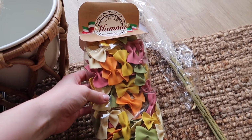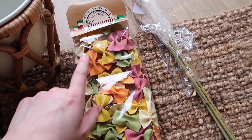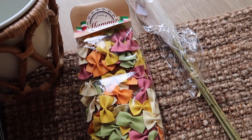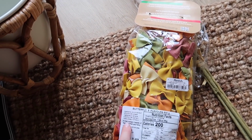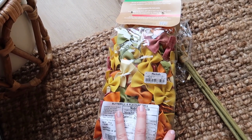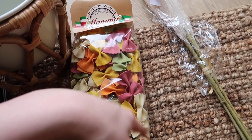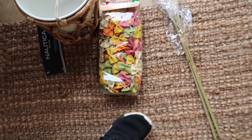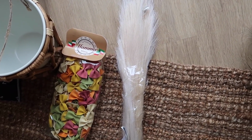Marshall's is a really great place to find fun pastas. We got a fun little springtime Easter shaped pasta the last time we were in, and we found this cute colorful bow tie pasta, and it doesn't have any food dyes in it. It's just natural vegetables used to dye the pasta. Also picked up this pampas grass, which is actually artificial.